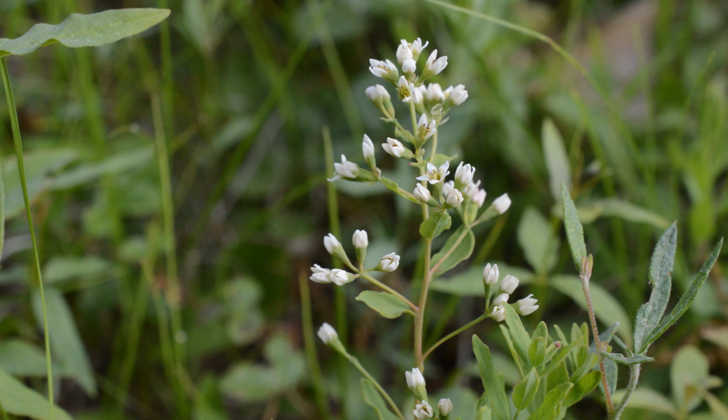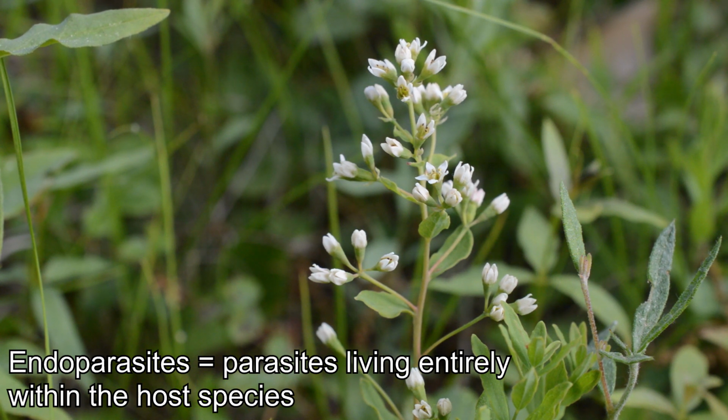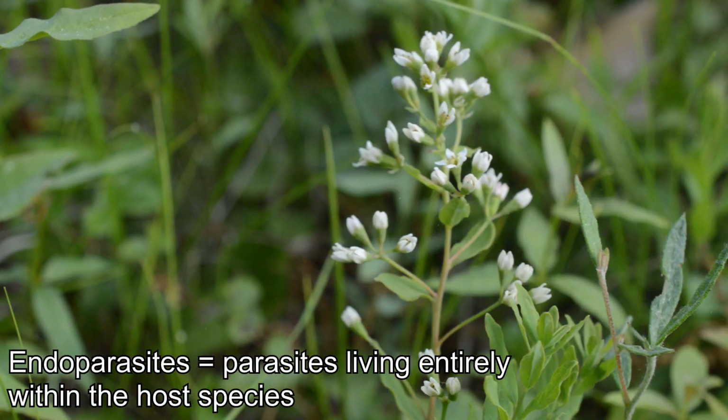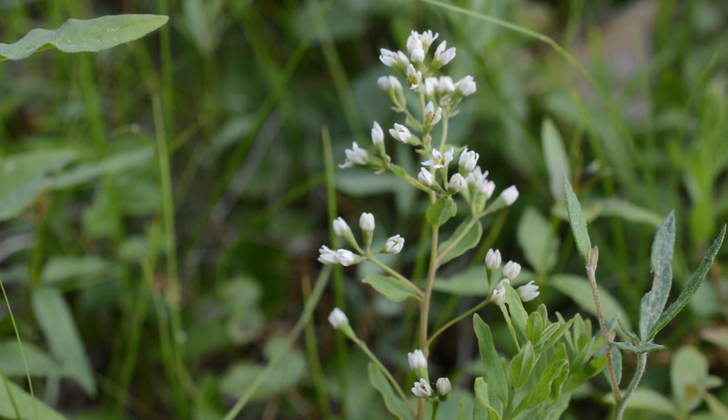Also unusual because many of those mistletoes are growing as, I'm going to forget the term for it, but I'll put it down there in the video. It's a parasite living within the host tissue of its host species. This one, however, as you can see, has leaves. It's doing some photosynthesis on its own, and it's only being a semi-parasitic plant on what I presume are the grasses around it.